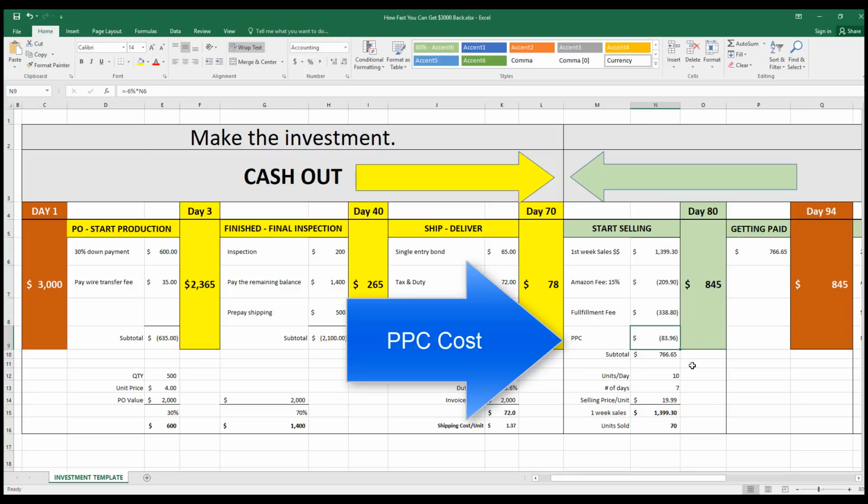A word of caution here, your budgeted PPC cost could vary significantly from your actual PPC cost when you run the advertisement, because each product is so different and the market is so different in terms of how fierce the competition is. Your actual PPC cost could be much higher, or you decided to not run the PPC, then you won't have any cost right here.